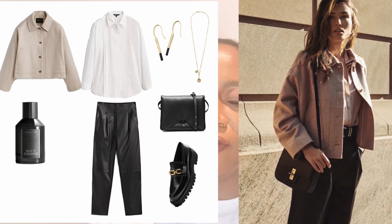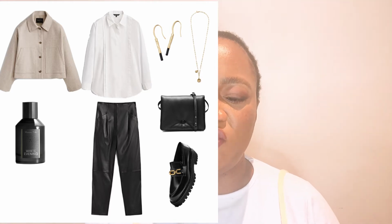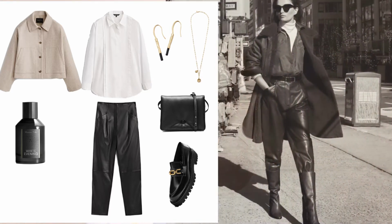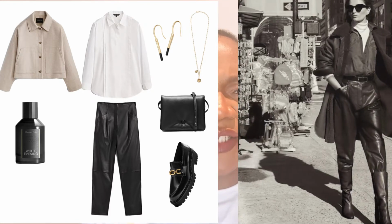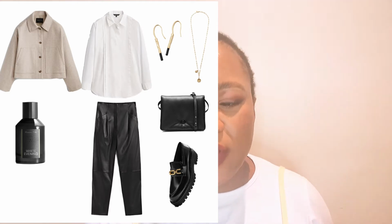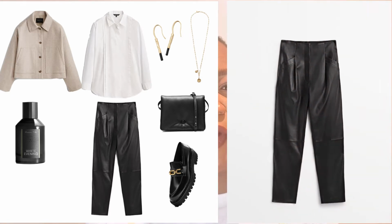So the first style look is leather trousers, and I love the design of these leather trousers. It's very tapered at the bottom and kind of pleated at the waist. Waistless, can I say? Kind of like a waistless kind of trousers, if you know what I mean. It's very chic, it's very modern, and it's very appropriate for the autumn winter season.